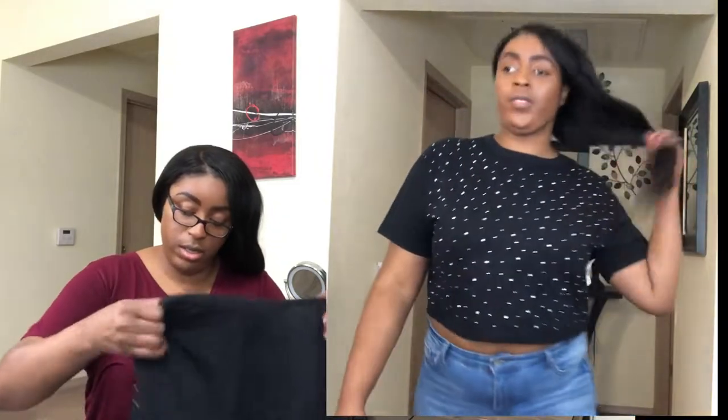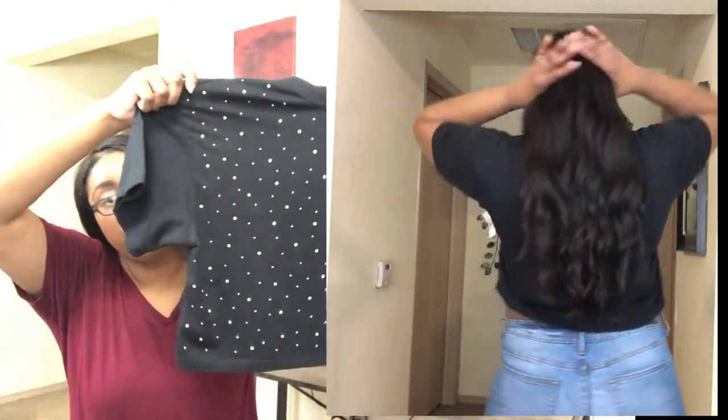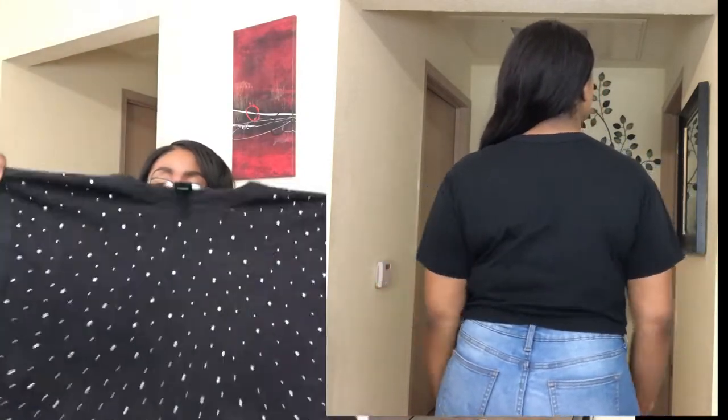All right, so this right here, this is a top that I got from Dirt Cheap. Ooh, my ear is itching. All right, I got this top from Dirt Cheap, and this top was $4. So this is what it looks like. It has little sequins on it. I don't know if you can see that. It's a crop top, so it's just like a regular tee, just cropped at the bottom or whatever, and I'm gonna have a video so you can see what it looks like on me. But yeah, I got that from Dirt Cheap, and it was $4.